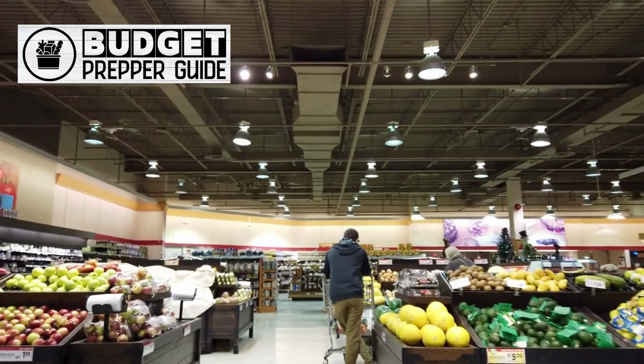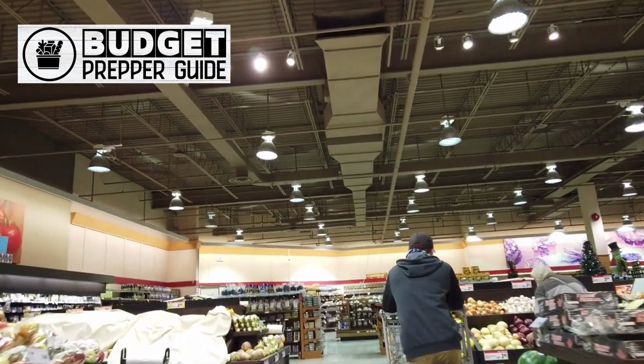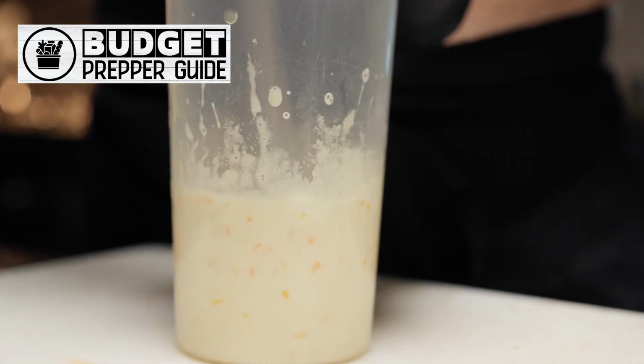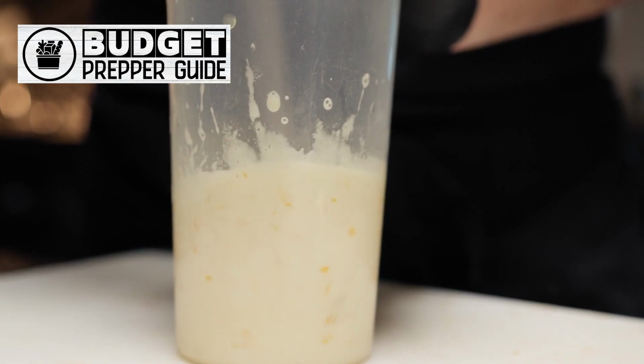So next time you're at the store and see bouillon cubes or stock concentrate on sale, don't skip them. Toss a jar in your cart, because when you're trying to stretch ingredients or make something taste like real food, these tiny flavor heroes will be your secret weapon.